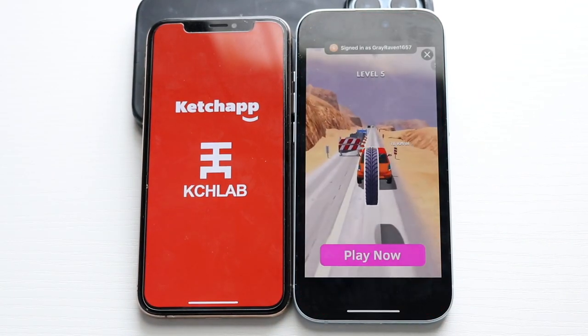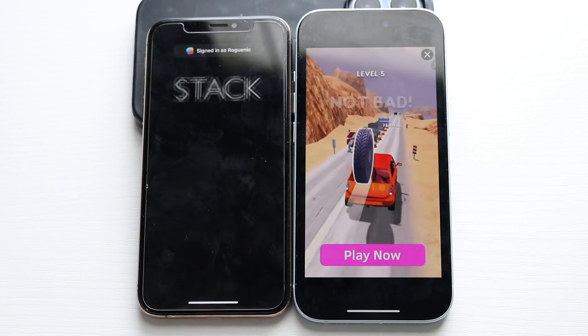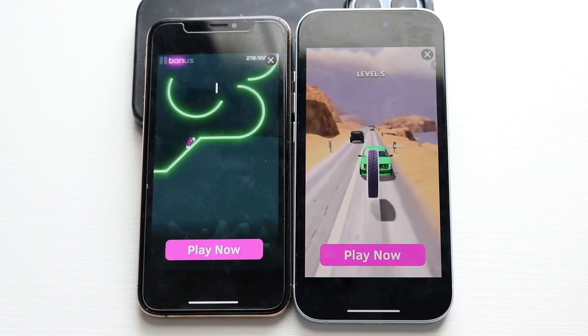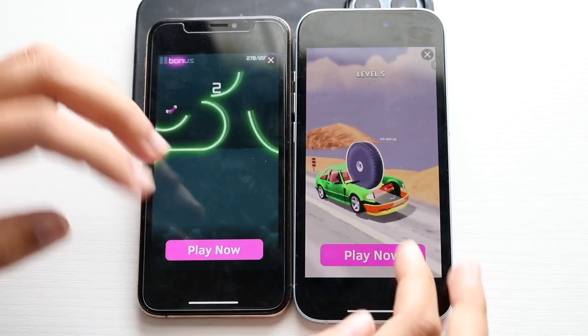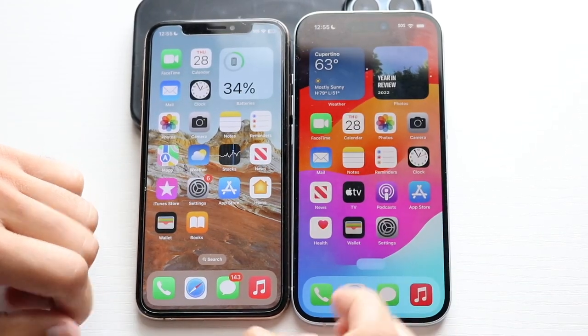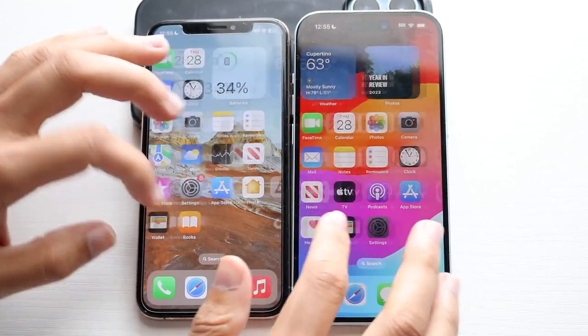So overall, I mean, we could do this all day. The iPhone XS is clearly the slower phone here, and the iPhone 15 is the faster one. That's kind of what I was expecting, so keep that in mind. So definitely with the iPhone 15, you're getting the better, faster performing phone here for sure. So that kind of covers it up there.